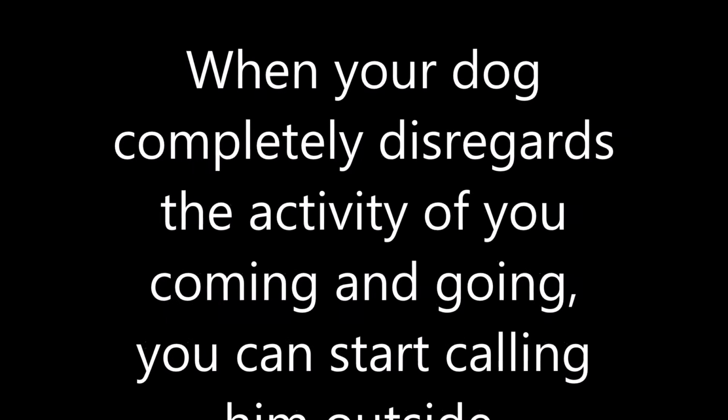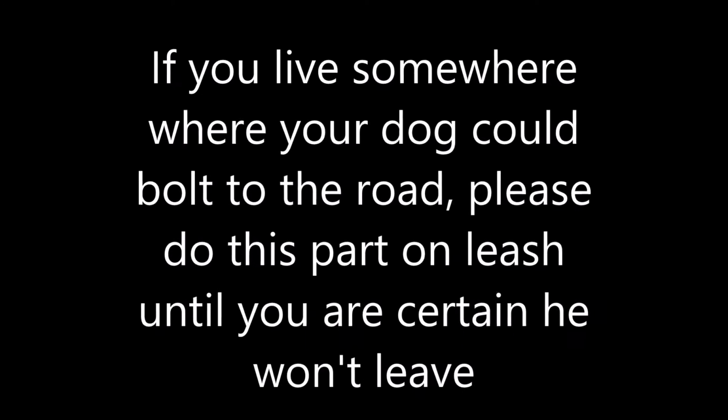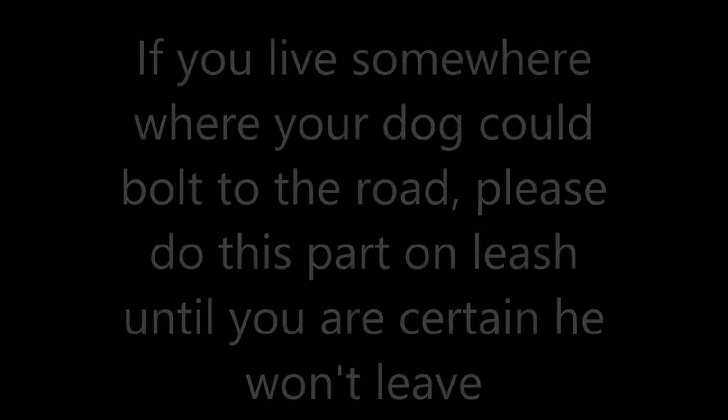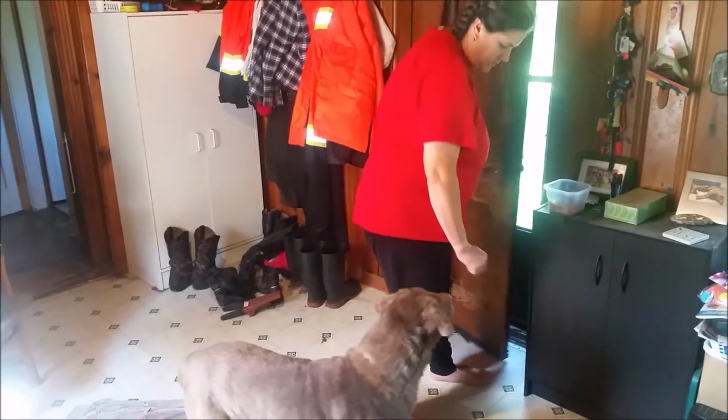When your dog completely disregards the activity of you coming and going, you're ready to start calling him outside. If you live somewhere where your dog could bolt to the road, please do this part on leash until you're very certain he won't leave. This is very important.